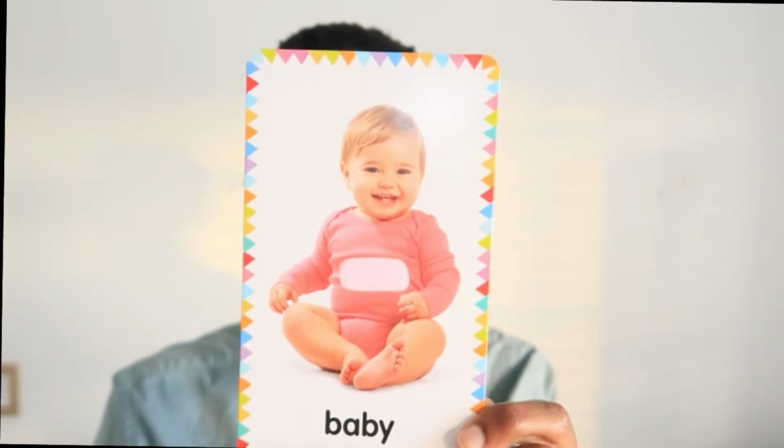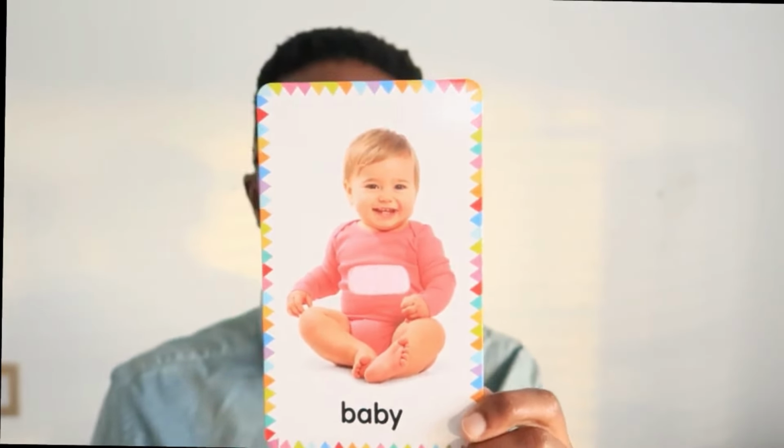Look at this. It's a baby. Look at the baby. Hi, baby. Can you say baby? Baby. Look at the baby. The baby can sometimes make a crying noise. Wah, wah. Everybody say bye to the baby. Bye bye, baby.